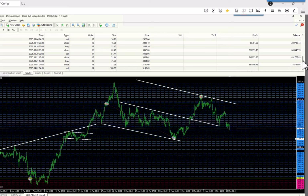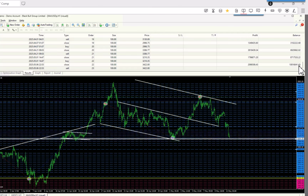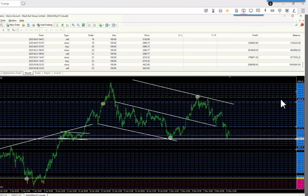So let's see how much money we have in the bank so far. Oh, we've got 10 million. Gee whiz, it's quite fast. 10 million we have. Not a bad investment on the 1,000 that we had to start with.